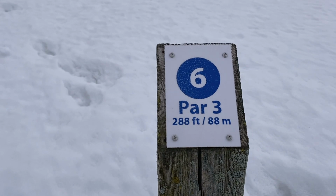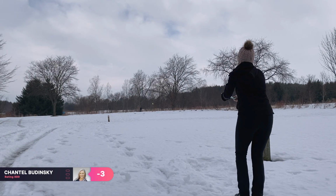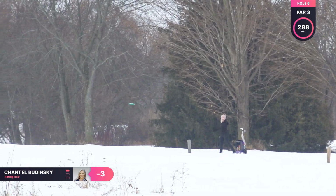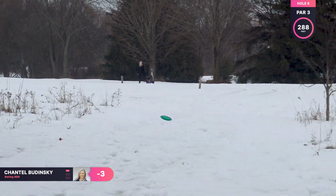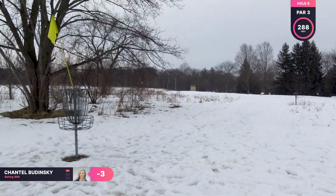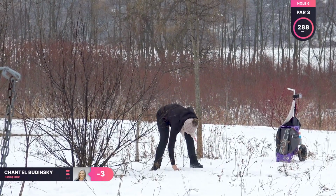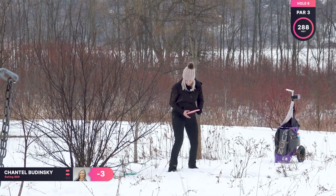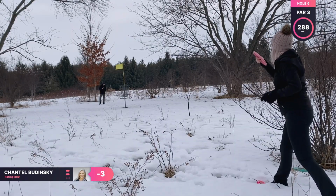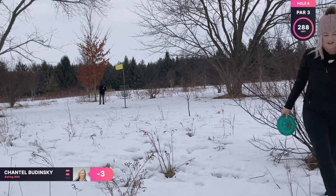Hole 6 is a par 3, 288 feet. This one is slightly uphill. So I'm going to be throwing my Strike, hoping to get a little bit of turn on it. And it looked pretty good, but it just caught that hyzer angle and it skipped and faded pretty far to the left. So we're also not playing OB on this unless it's in the water, because there's not a clear indicator where the fairways end. So we're just like, you know what, snow's hard enough. I gave that a decent bid. Just gotta clean up for the par.